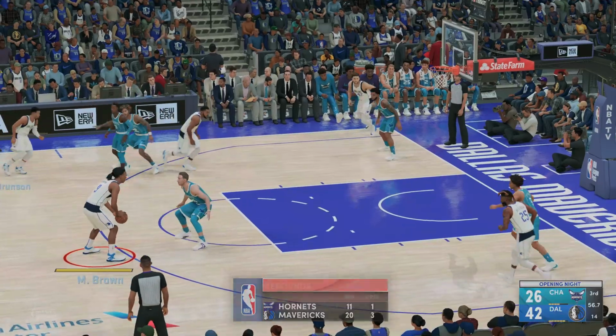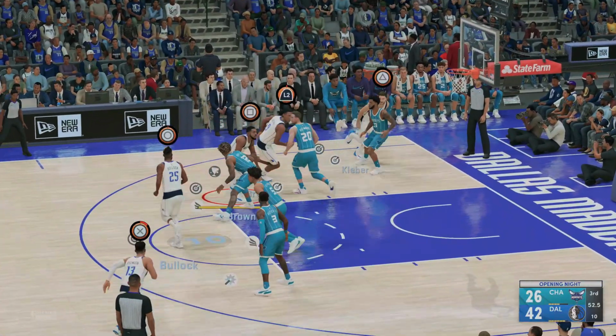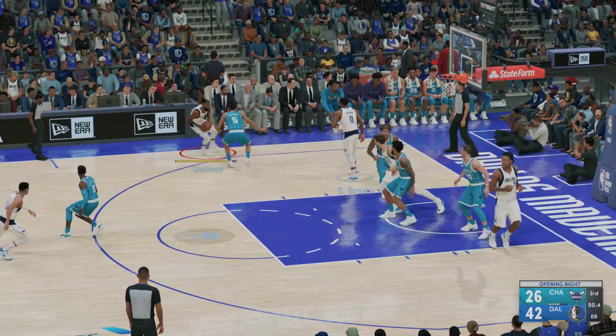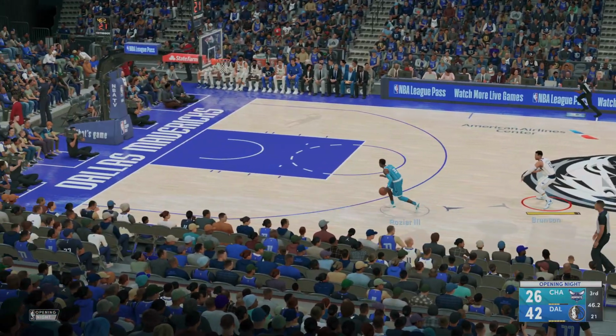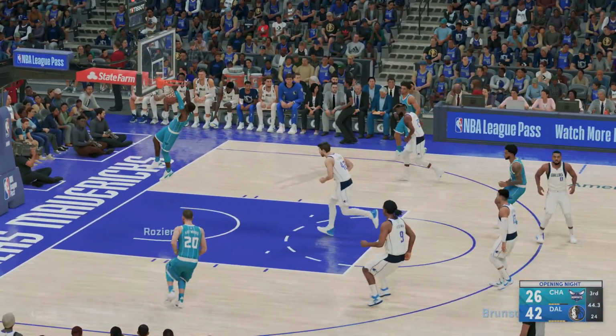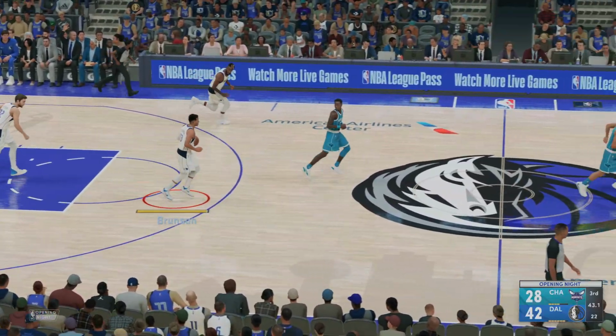Pass to Brown. Dallas moving the ball around. Brown the pass to Bullock. To the paint. Bridges with the steal. And a fast break now for the Hornets. Rozier's got the ball. This guy's such a fluid, powerful athlete. No doubt, Mr. Rozier.